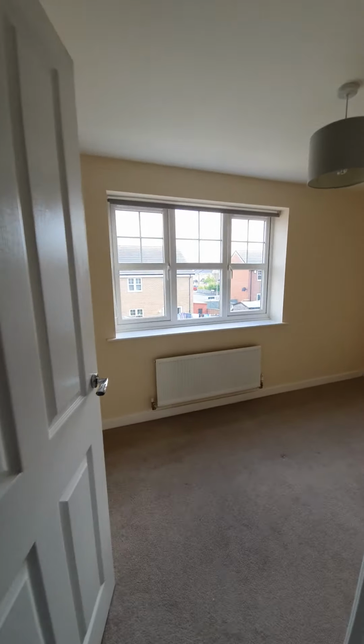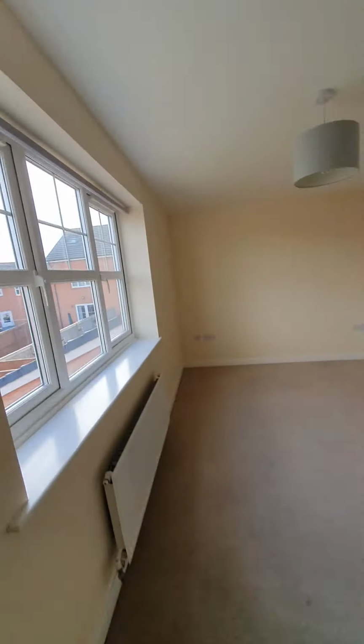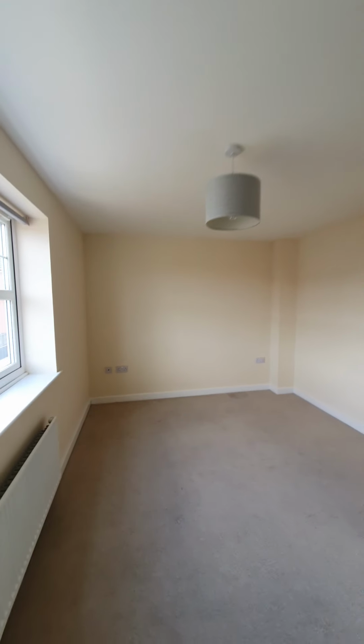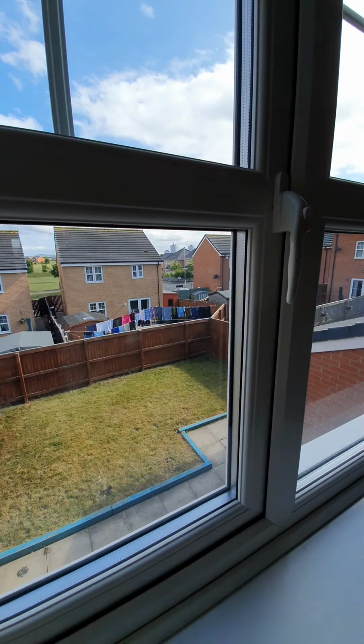So here at the rear of the property is bedroom number two. It is a good sized room. It's an L-shaped configuration, which does mean you've got ample room over here for a double bed, wardrobes maybe over this side, and you have got nice views down over the garden to the rear here.